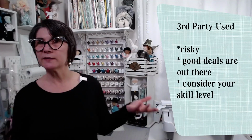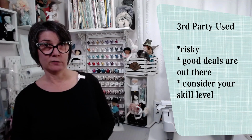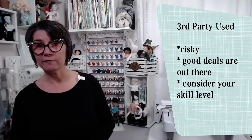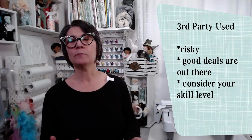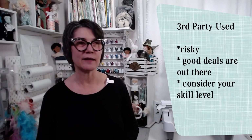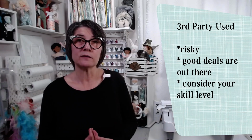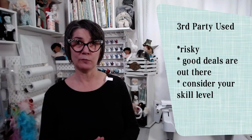The other option is to buy from a third-party seller who is selling their used machine. Now, this can be a really good deal, or it could be a really risky deal. It depends on where you're buying it from and who you're buying it from. So this really depends on you, and if you're a mechanical person, if you're a good self-learner, then buying a machine from one of these third-party sellers, for example, like a Facebook Marketplace or Craigslist or something like that, you can get good deals. I have found good deals buying that way, but I also knew what I was doing, and I knew that if there were some minor problems with the machine, I would be able to fix it myself. If I didn't have that skill set, I don't think I would be comfortable buying that way. I would rather buy from a dealer or an online seller who is selling new equipment.